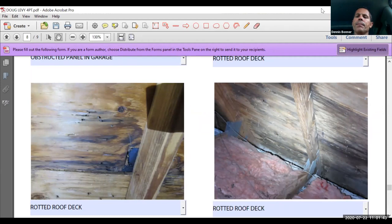Dennis, before you go, we have one more question from Francisco. What form do you use for a wind mitt on a condo? What 4-point form for condos, instead of these single detached? The 4-point form is the same for the condo. You just do the main roof, the association roof, as the roof portion. Everything else is the same.